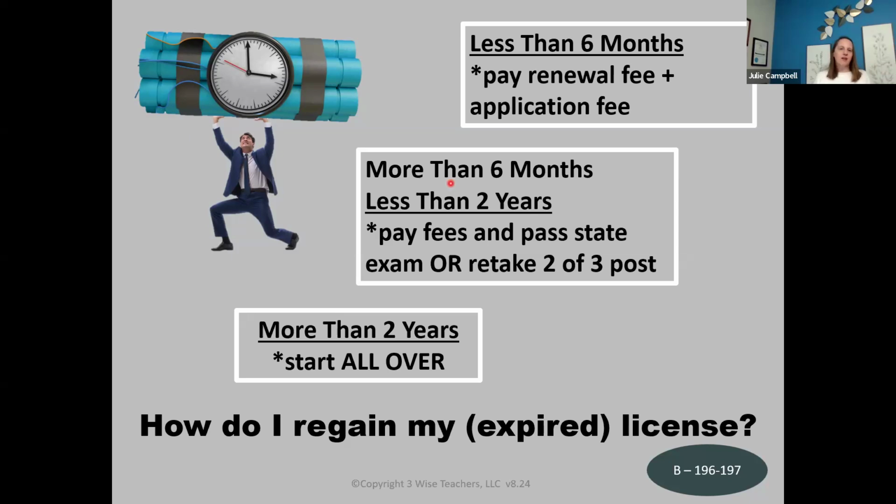So many times life comes up and agents think, I'm done with real estate and I'm going to save $45 a year and I'm not going to pay the fee. And then something comes up and you go, I want to get back into real estate. And you call the commission and you say, that was 5 years ago, what do I do? And the commission's going to say, find you a good education provider, get yourself enrolled in pre-licensing.